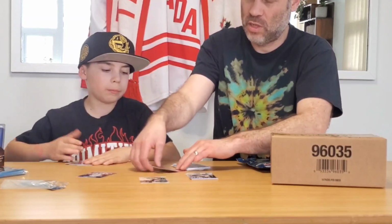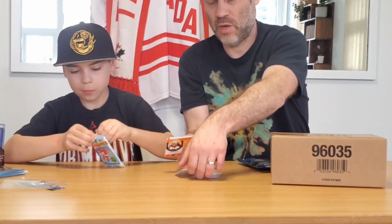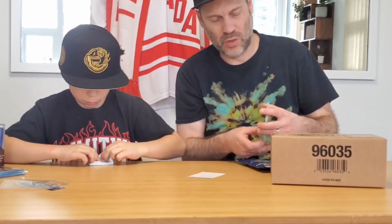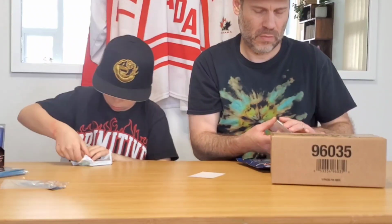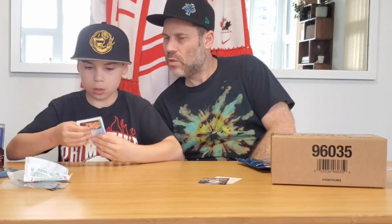Oldie but a goodie. You never know if it's an oldie or an oldie but a goodie. Open it. I don't know what cards are worth any money in Score. I guess you probably need a Gretzky or a Lemieux to even get more than a buck or two. This is like the thinnest plastic ever. So, who do we got here?